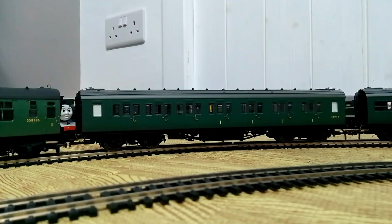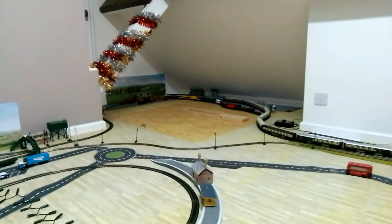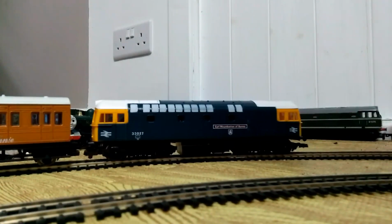Let's see if we can do the full 29. I know that in the previous special the 66 could do it, just. But last time we had a few technical problems, so maybe this time it might be official. So anyway, let's get the class 33 on with 28 coaches now. I just realised we've now reached a halfway point. There's the buffet car there, and it goes all the way around to the class 33, which is waiting to pull this record 28 coaches.